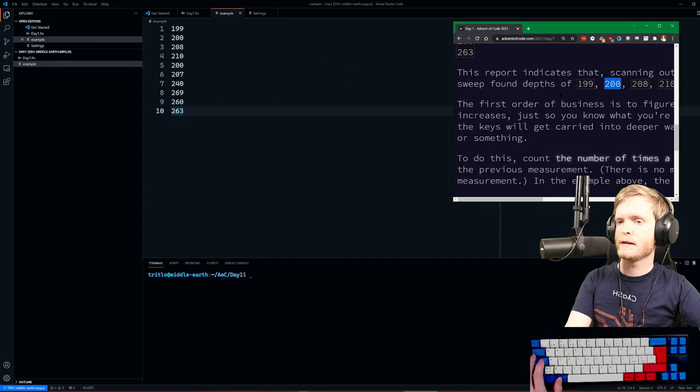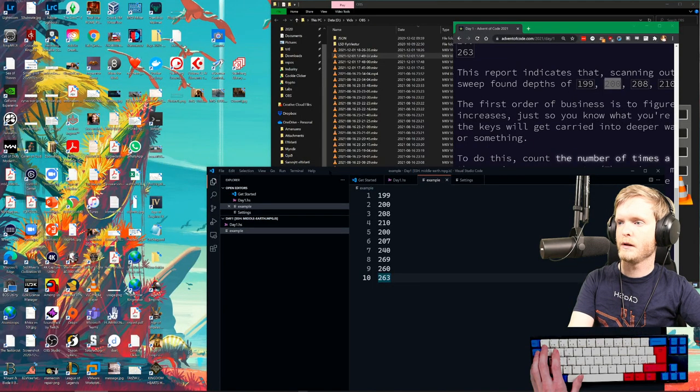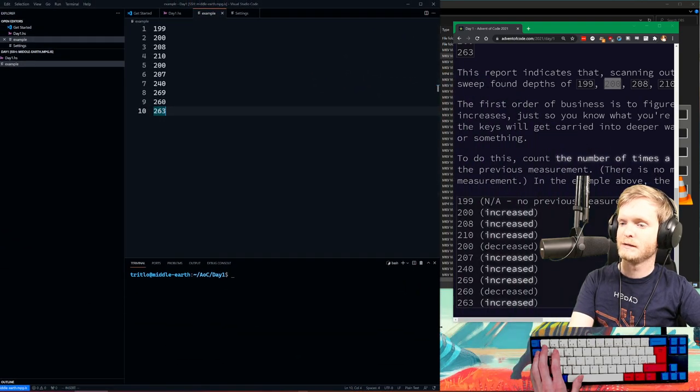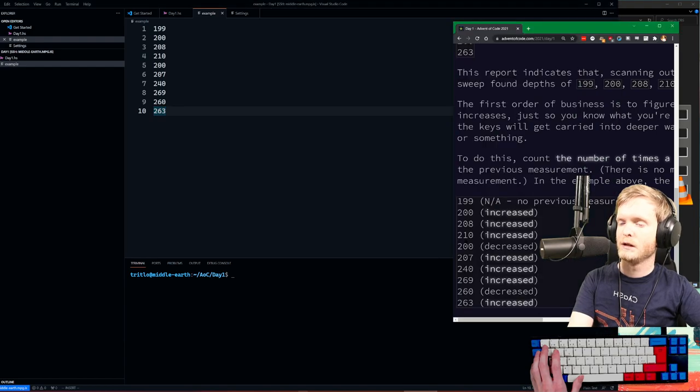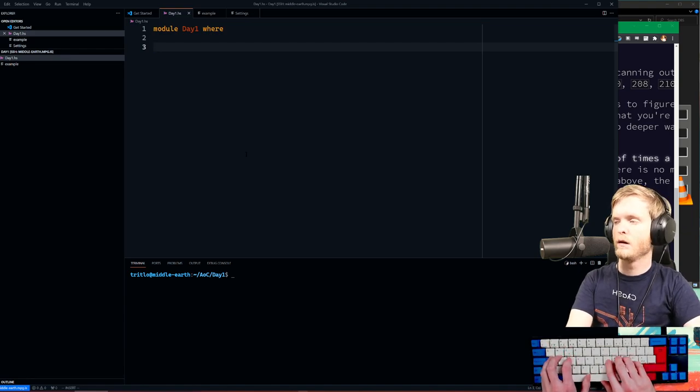Okay, we have the example input, and let's make this a bit like this. You can see my messy desktop. What's not to like? Okay. Let's see. Day one.